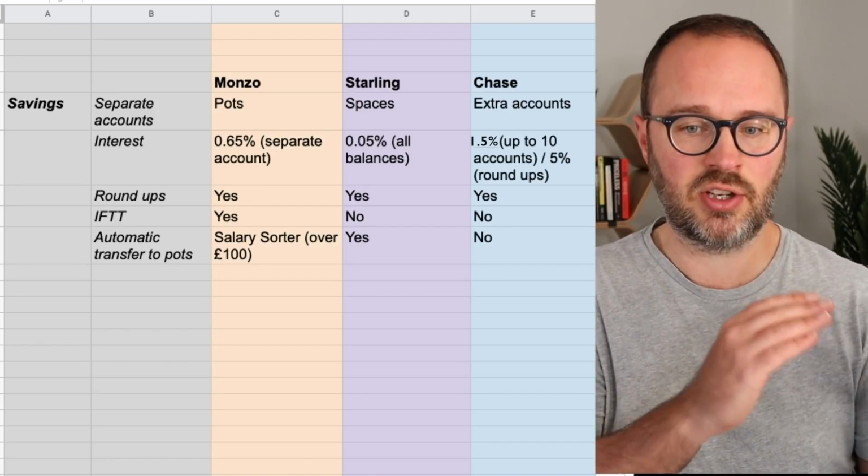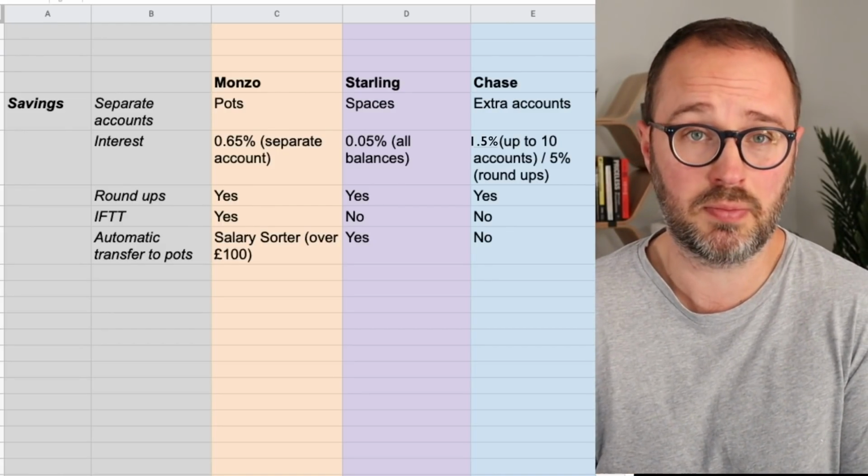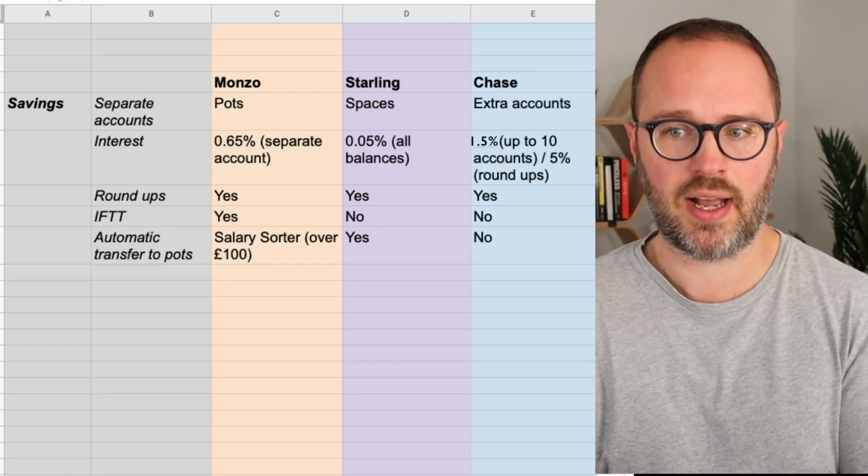Monzo does have an interest rate. You can have a separate account here, 0.65%. But again, that's not very good, so I wouldn't bother with that. Starling gives you 0.05% on all of your money. Very, very low. So I wouldn't get excited about that at all.